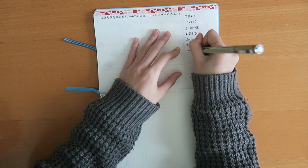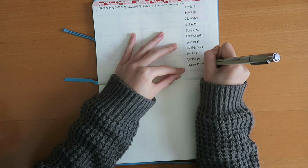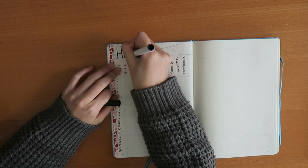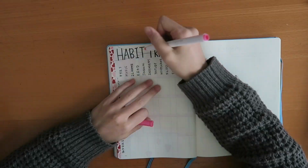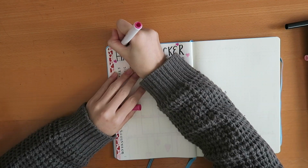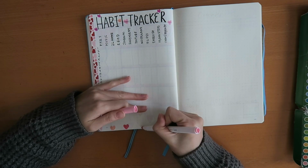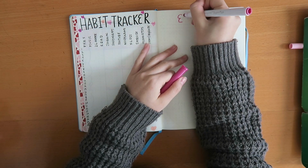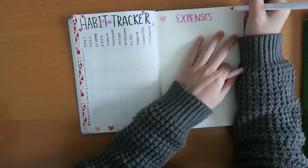For my habit tracker, I'm changing it up a bit, having the lines go across. It's just different. I don't really know how to explain it. But I also added some new habits while I was in Japan that correlate with my resolutions for this year, like listening to more music, and I added reading so that I could keep up with my trying to finish 75 books this year. So that's how I'm changing up my habit tracker as well.